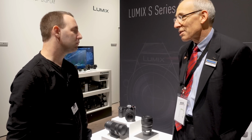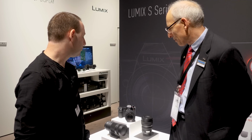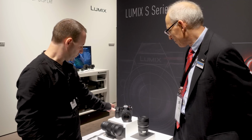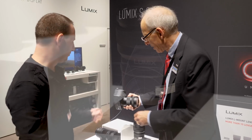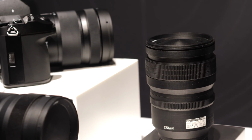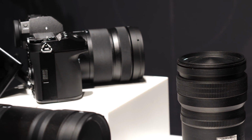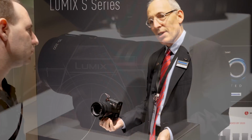There's a bunch of features that are very special about it, but it is early. There isn't a great deal of information. Maybe what we can do is we can actually show you some of the things as we talk about it. Sure. There are 3 lenses that are going to be part of the introduction. This camera is going to be available in early 2019.